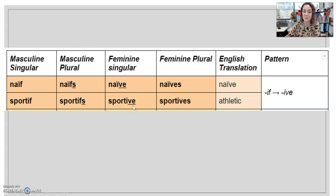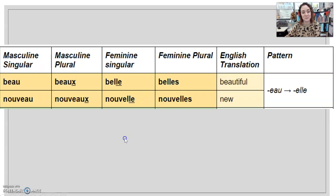A female is sportive. So again, naif and sportif become naive and sportive.